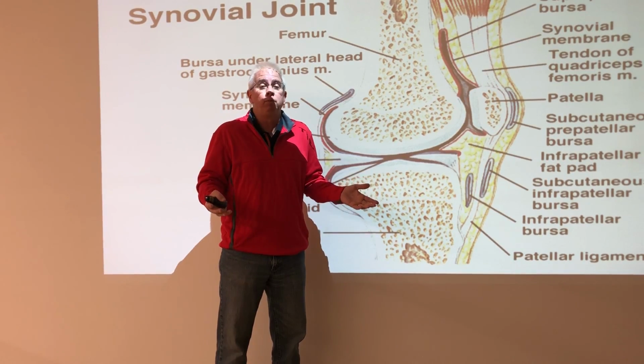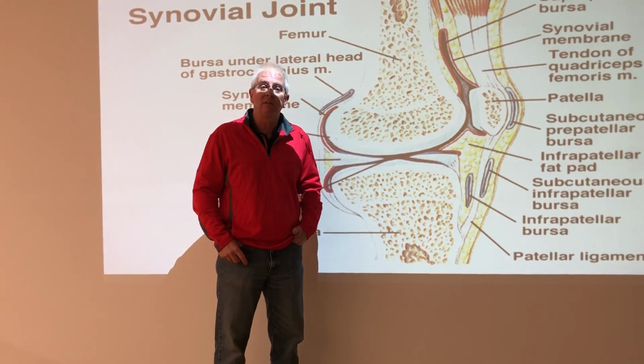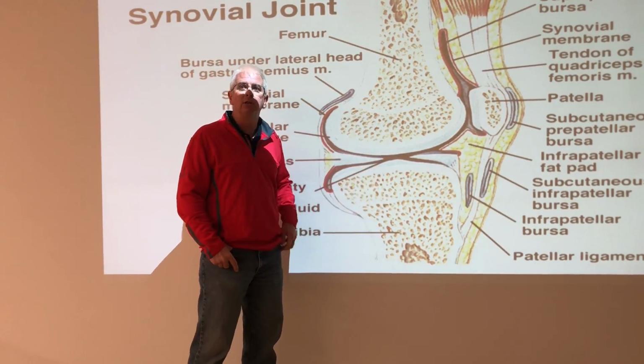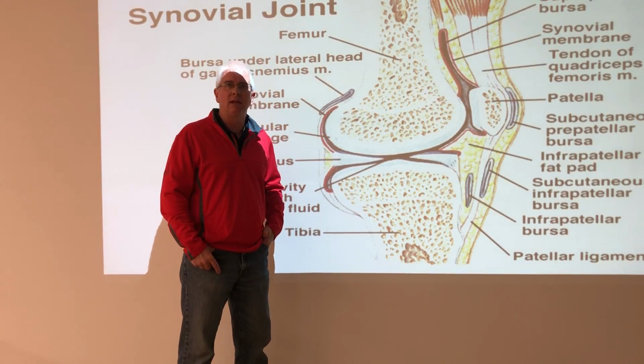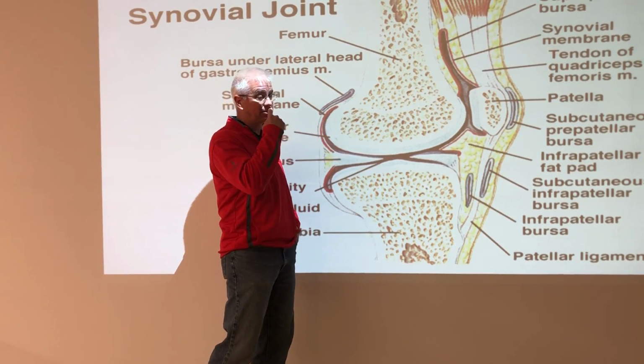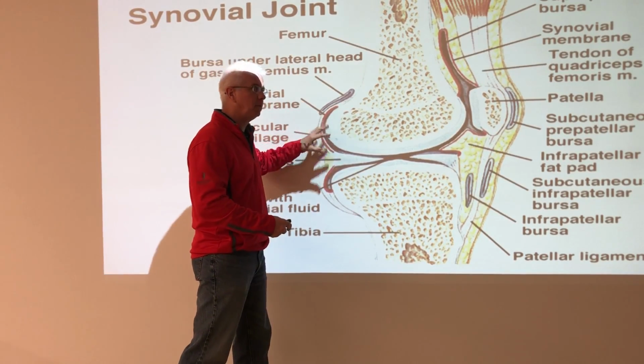One of the most simple diagnostic things is if you see blood cells in the joint. So if there's not been an athletic injury, then you know that there's deterioration of the bony ends in that synovial joint. If there's blood in there, you've damaged the synovial membranes. Okay, there's fluid, there's a cavity, there's synovial membranes.